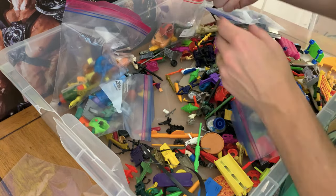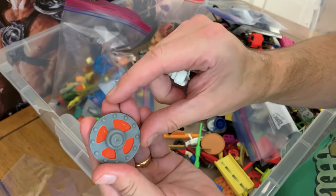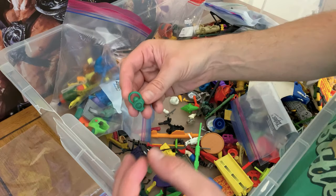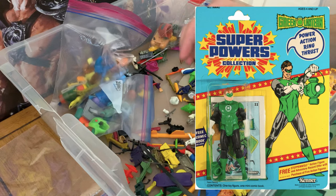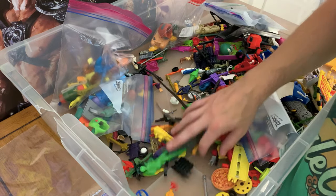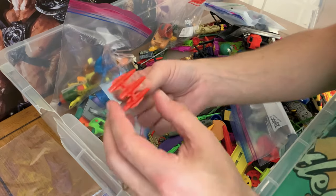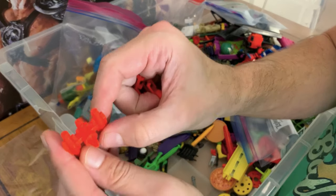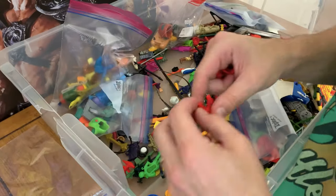Oh, hello. Guys, look at that. Nice. MOTU Shield Tie 1, no less. Nice. Check that, guys. Kenner Superpowers, that's Green Lantern. Excellent piece. This is really exciting. Man, what are we gonna pull out next? Oh, yep, Centurions. It doesn't look like a typical Centurions piece, but you can tell from the connector.